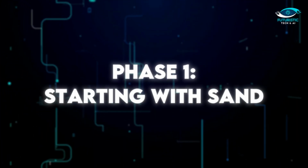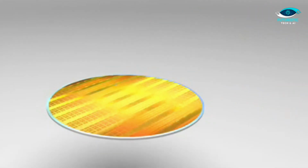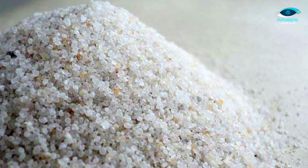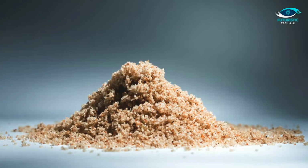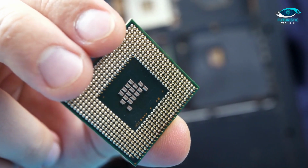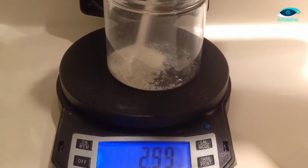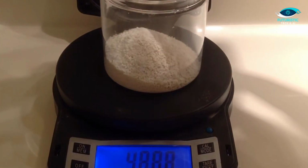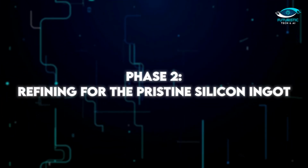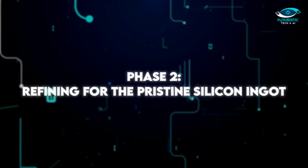Phase 1, starting with sand. The remarkable journey of crafting a computer chip commences with a unique variety of sand, scientifically known as silica sand. This sand, composed primarily of silicon dioxide, forms the bedrock for semiconductor fabrication. The essential ingredient, silicon, demands a state of absolute purity to play its role harmoniously in the intricate symphony of production.